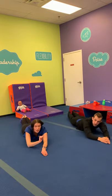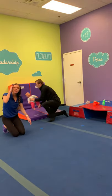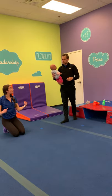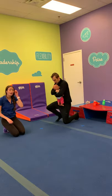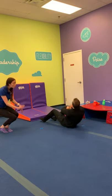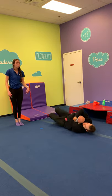Hey, and if you have a younger child, you can even do something called a partner log roll, because they may need a little help doing this. So what you can do is grab your younger child, go tummy to tummy with them, and lay down on your back. And when you turn over to your belly, you're going to use your elbows and your knees to help prevent from squishing your child.